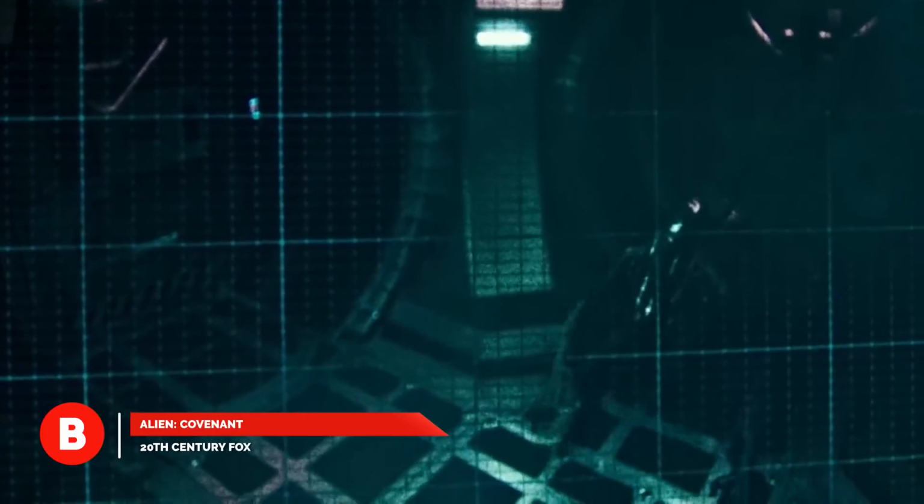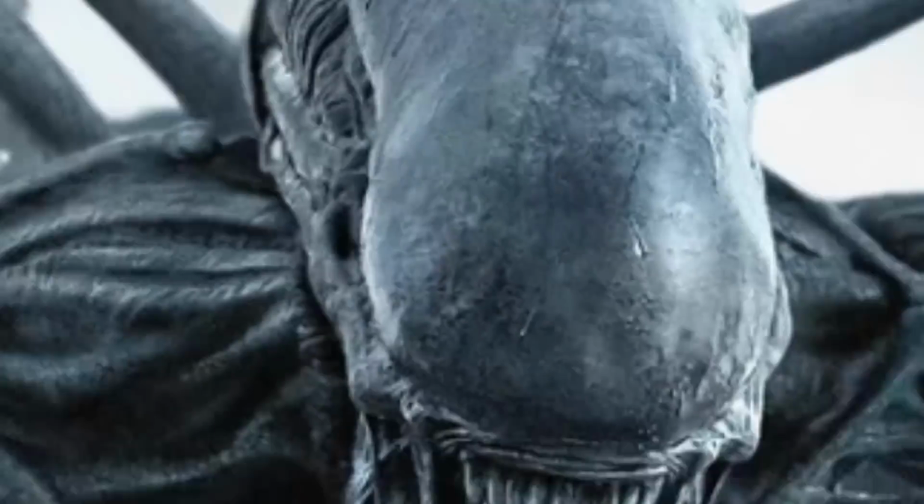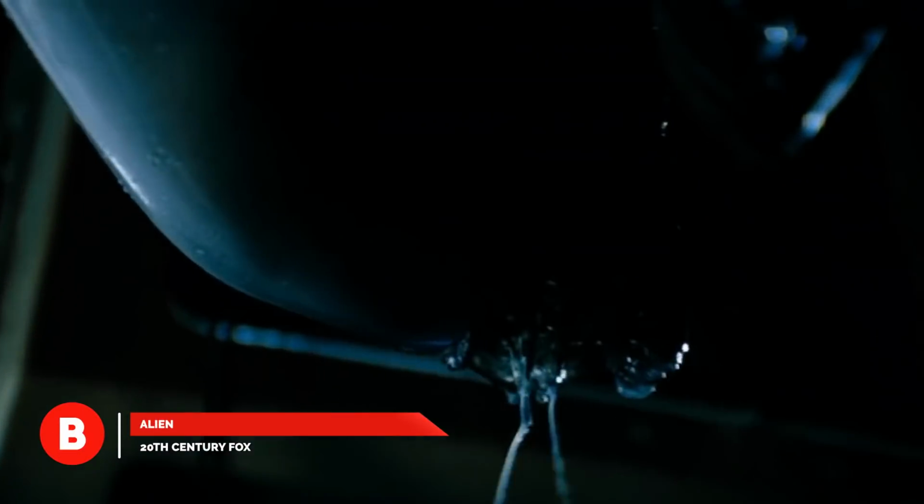There's no monster more famous than the Xenomorph. People who've never seen the movie can still pick that monster out of a lineup. The look is just that iconic. Something about it sticks in your mind and just never lets go.